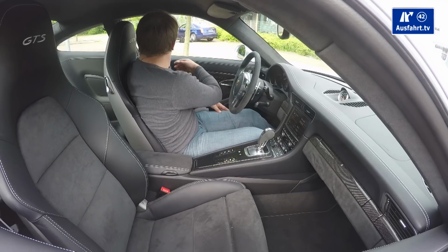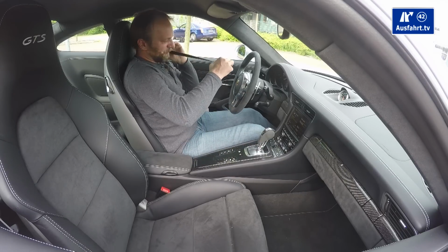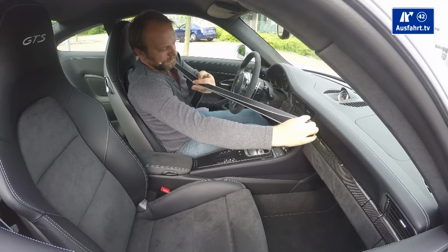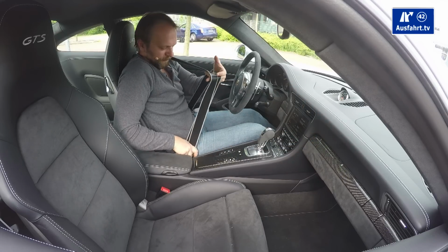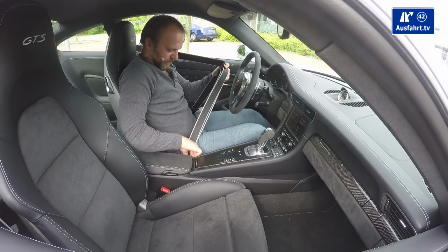Okay, let's go through. You can't adjust the seat belts in height, but it is not only black but has silver stripes on the side, and you have enough belt to buckle up even if you're a little bigger than I am.